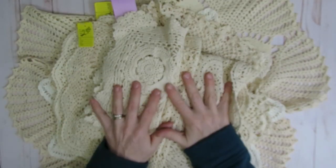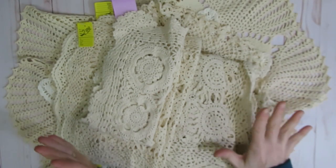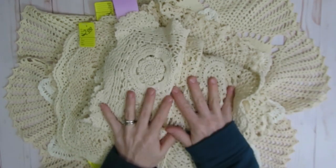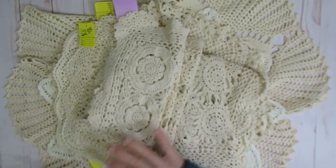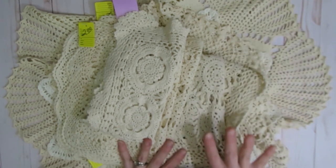So no matter what thrift store I hit, I always have to check out their laces and doilies, their table linens, their napkins, just for when I do my fabric and lace projects. But also you can cut apart doilies to use in your junk journals. Or if you're making a fabric cover, some of these work perfect to wrap around a fabric cover. And these ones I think came from 3 different thrift stores.